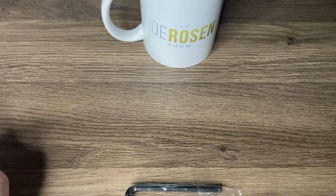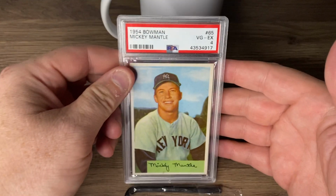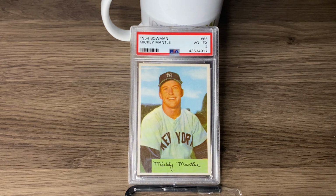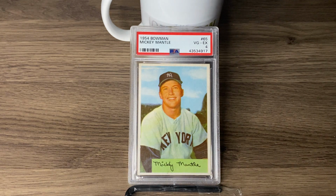Moving into number 25. We've got the man, the myth, the legend, Mr. Mickey Mantle. Just picked this one up about a week or two ago. I had a 2.5. Saw this one hit Facebook, and it wasn't even for sale. It was a guy who had a load of cards. There were Babe Ruths in there. From memory, it was like Ty Cobbs, Mickey Mantle rookies, Willie Mays rookies.